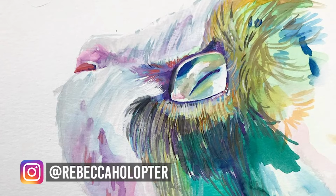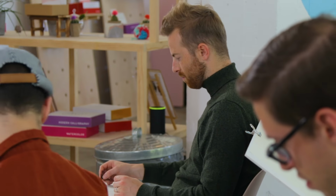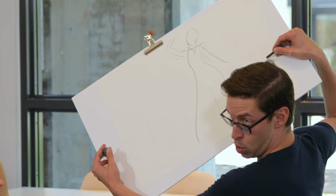My name's Rebecca Holopter. I mainly work in watercolor. I do really large portraits on canvas. And so I teach all the watercolor classes here, and then figure drawing too, which you guys are gonna do. And you're gonna review our drawings. What are you gonna look for? Expression, composition. I'm also gonna judge your attitudes while drawing. So we should have some attitude. Yeah. Wow, he looks so hot.